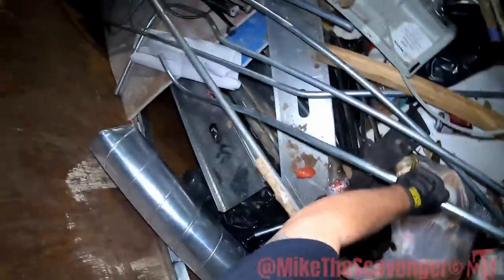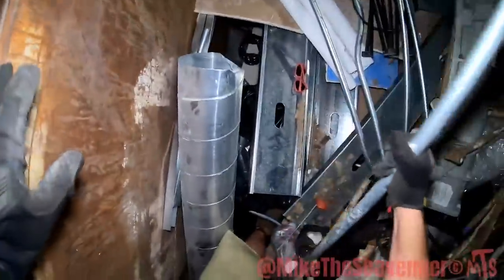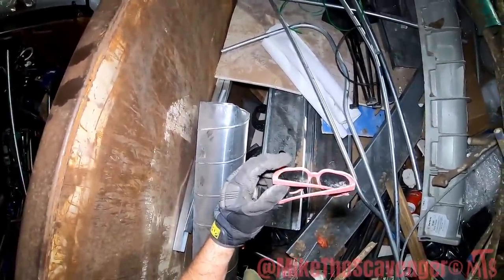And they're pretty decent pieces too. They're not like these mega huge pieces. There's a couple like that one that maybe closer to 10 foot, but we don't have these huge runs. Look at that. There's some heart shades and those aren't mine. Huh. Is that a sign? Is it a sign from above? Is it?